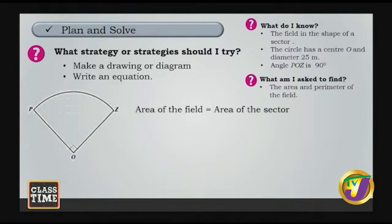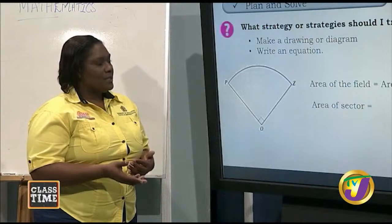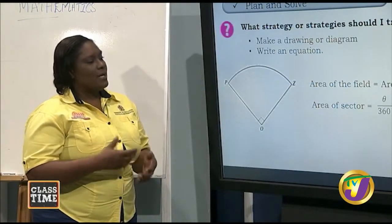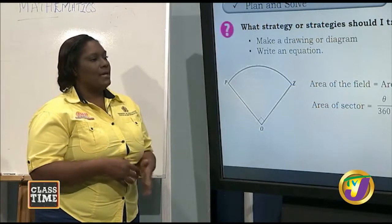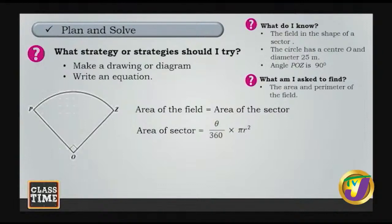We know that the area is the enclosed space within the sector itself. This is given by a formula for finding it. We can use the equation, and that is angle divided by 360 multiplied by pi radius squared. The rest is just plugging in the information and doing the calculations. Of course, at home you would have been able to do this.